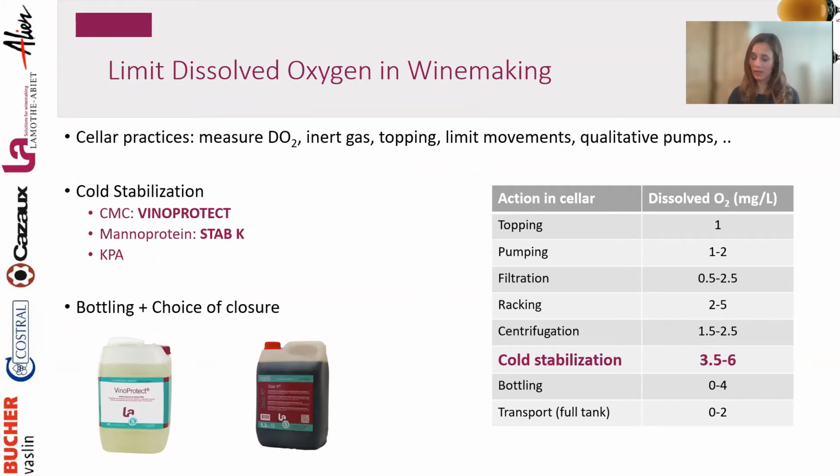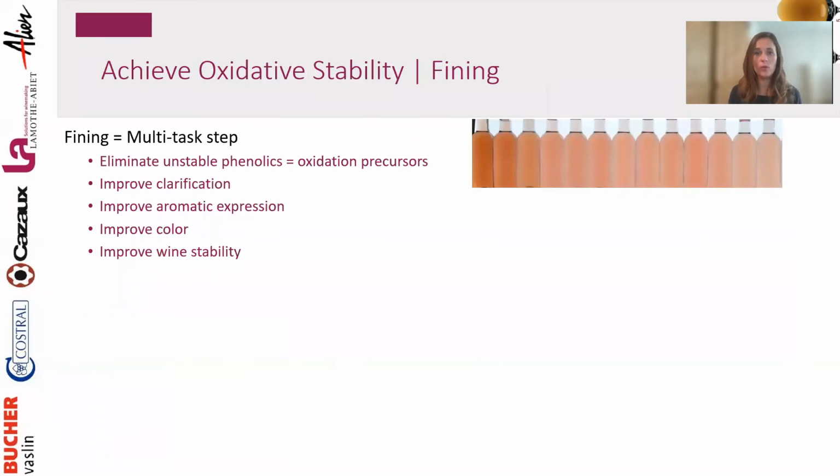Okay, so the next point was to talk about achieving oxidative stability via fining. Fining is a very essential, multitask step. We usually recommend doing fining in juice or must during fermentation, but it's never too late. Even on wine, we can do fining. We just need to be a little more careful with dosage.